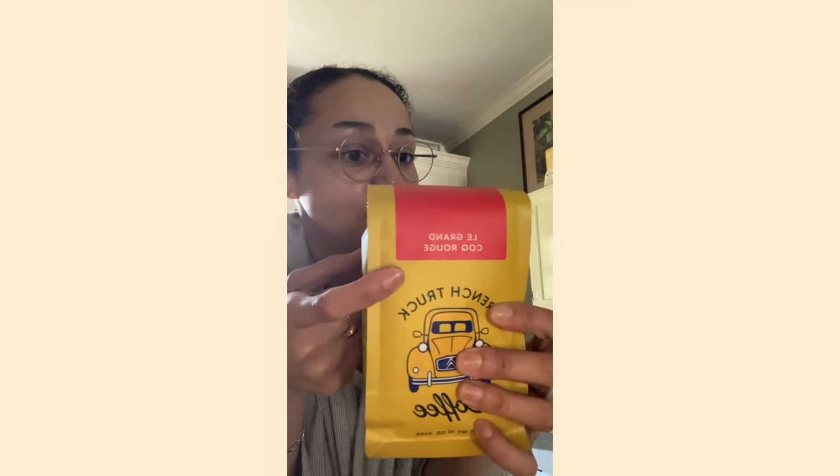So this one is probably what I'll go with today. Bold, rich, creamy, chocolate, nutty. It smells amazing. I'm also making tea right now.